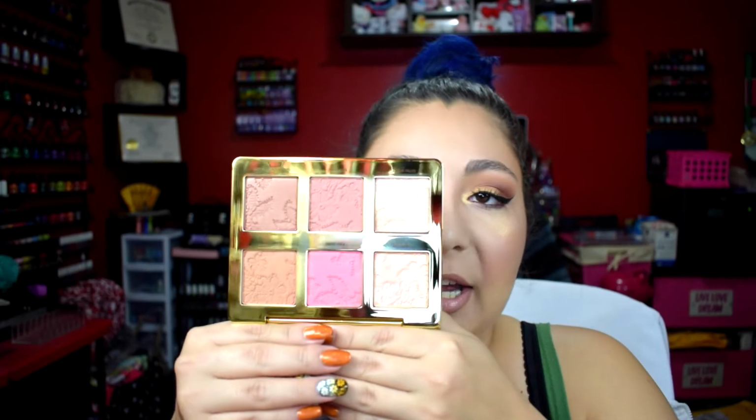So the face palette that I pulled in this week, I didn't pull any single bronzers or single blushes. I only pulled out this face palette. This is the Too Faced Natural Face Palette. I had picked this up a while ago and I just haven't really had the chance to use it. I'm sorry, I don't really mean to blind you guys. This is a very, very reflective packaging.